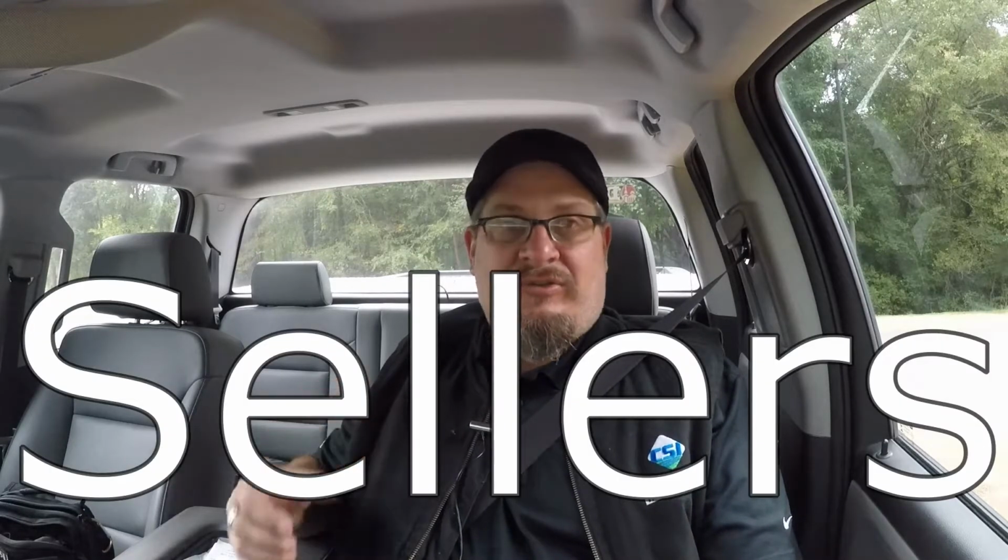Also for sellers, when you look at it from a seller point of view, I've been talking over the past year about making a jockey shift that will fit with my Softail with floorboards.